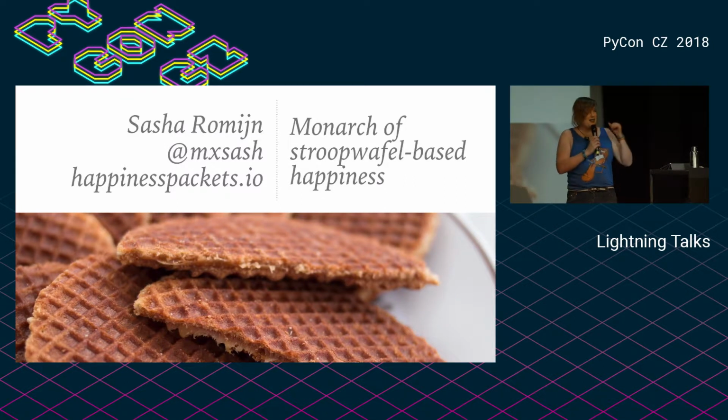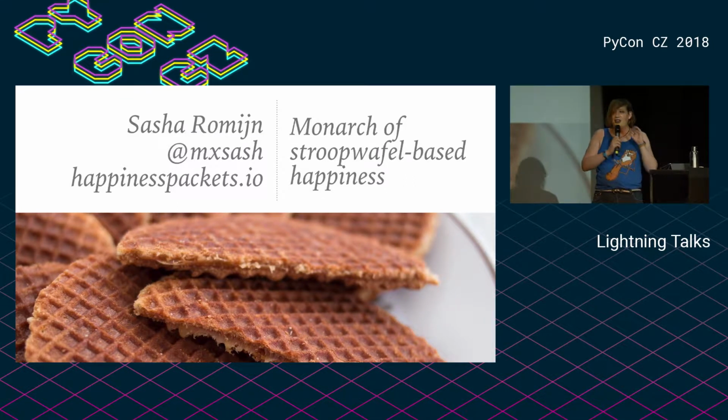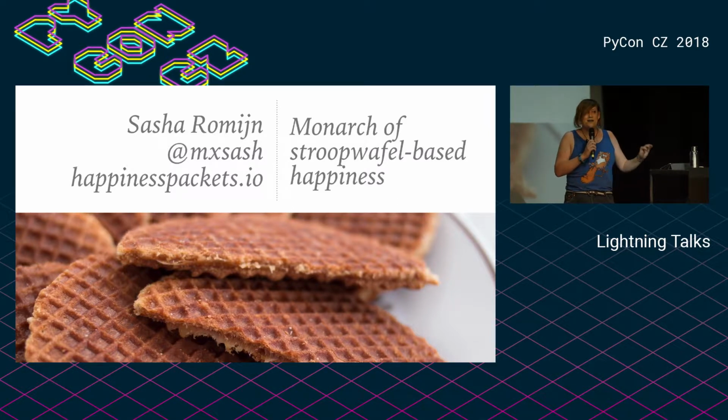Send happiness packets, find things you can contribute. This is going to be turned into a full-length talk somewhere later this year. And for the rest of the conference, I still have stroopwafels and happiness packet cards and happiness packet stickers. So find me at any point in the next few days and join the secret society of happiness.